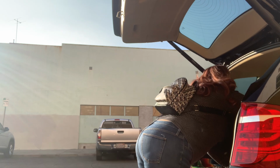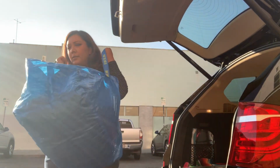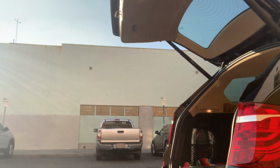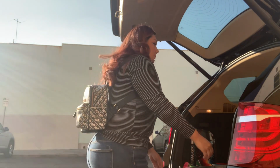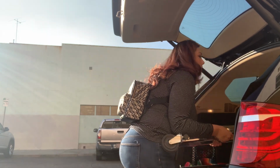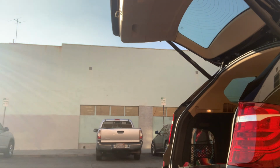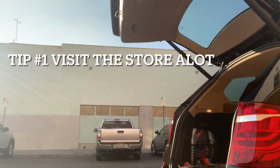As far as seller's permit, business licenses, insurance, my store did not require any of that. I do have a seller's permit because I have a registered business, so I got that on my own, and I have a business license, but my particular store did not require that. All I had to do was give my first and last month's rent. But again, it's going to vary by state, it's going to vary by store. Just go ahead and ask. So let's start with the tips.